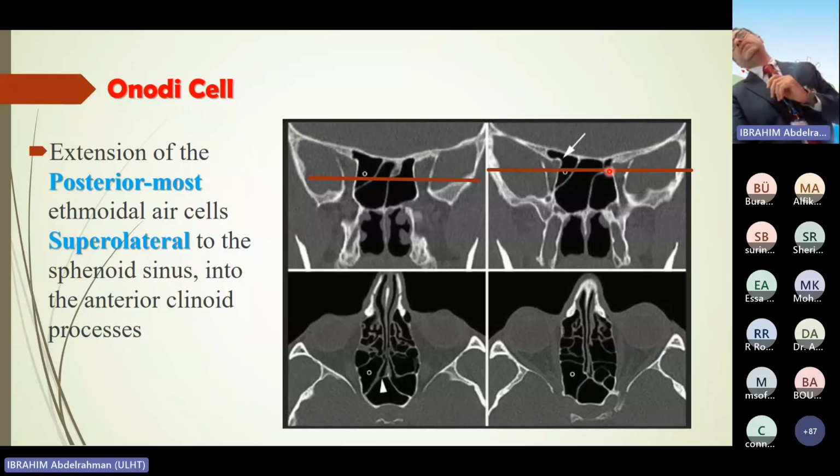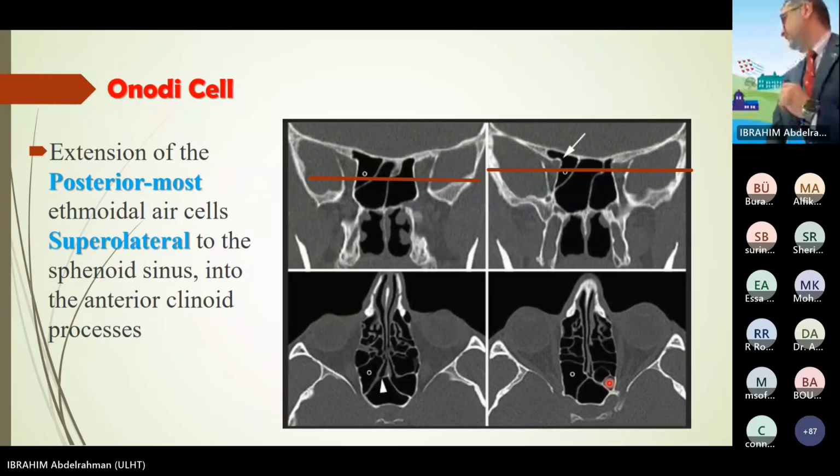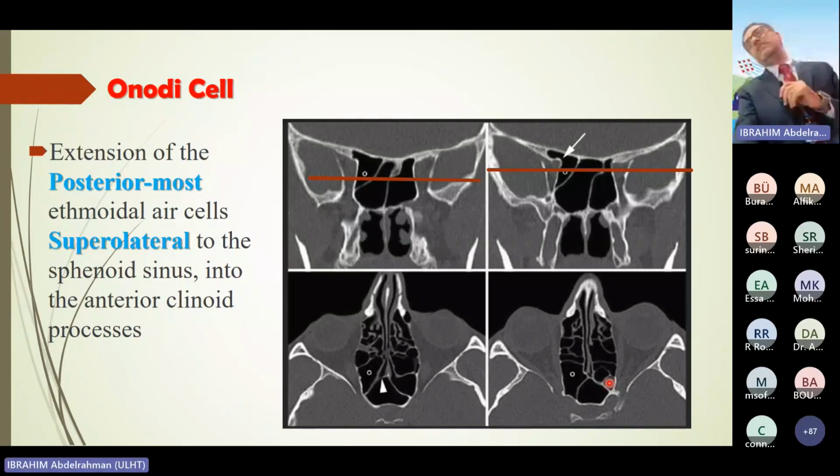In this cut, we can see this is the very small cell. This is the left sphenoid, and you can see here the right sphenoid, and this is the only cell on the right side, which is very close to the optic nerve.